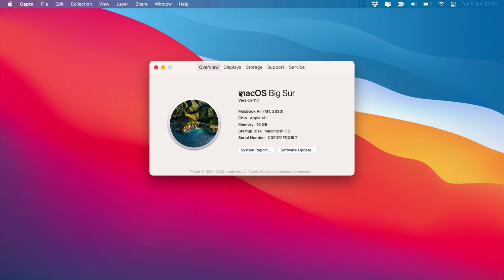Today we're going to be checking out if your VPN apps work on this new MacBook, natively or not, well or bad. Let's get to it. Alright, so we're running the latest macOS Big Sur 11.1 with the M1 chip.